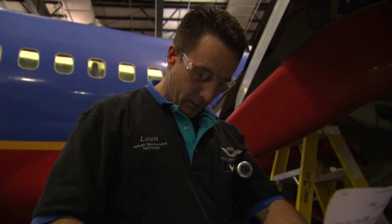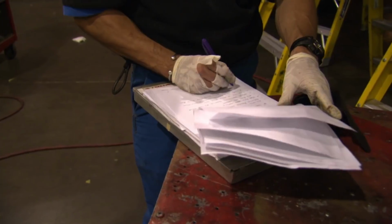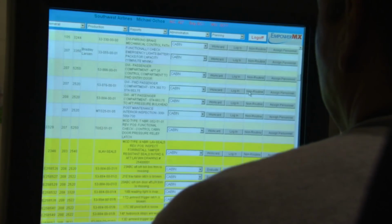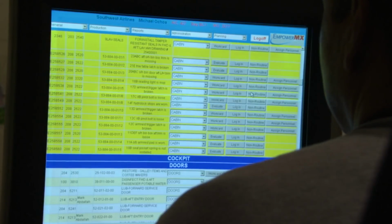Tonight, 339 individual inspections are set to be made. Each one of these is tracked by computer. Anything that comes up yellow is an unscheduled procedure, a problem that's just been spotted. Unscheduled maintenance are those kinds of things typically that people will experience with their car where they're driving down the highway and all of a sudden the air conditioner doesn't work. Well, the same with an airplane.